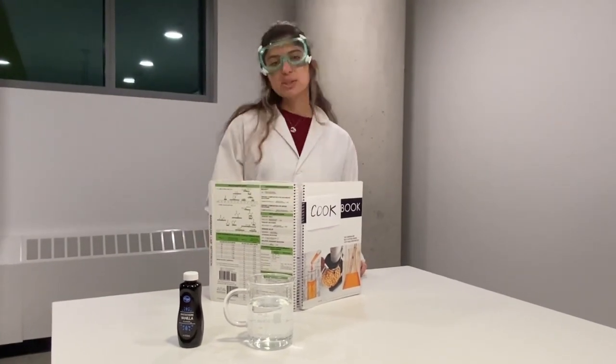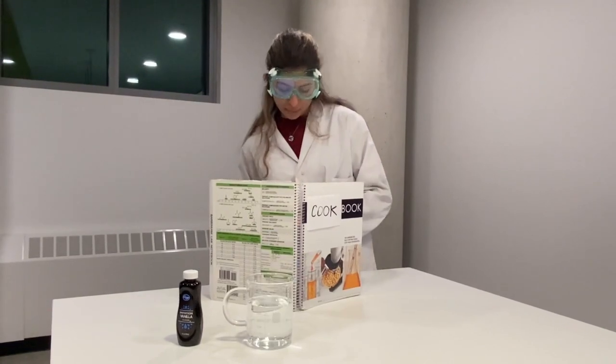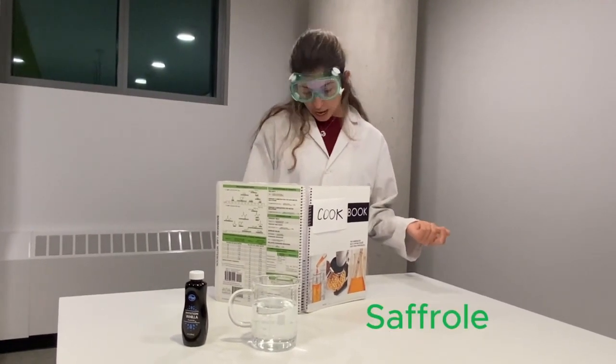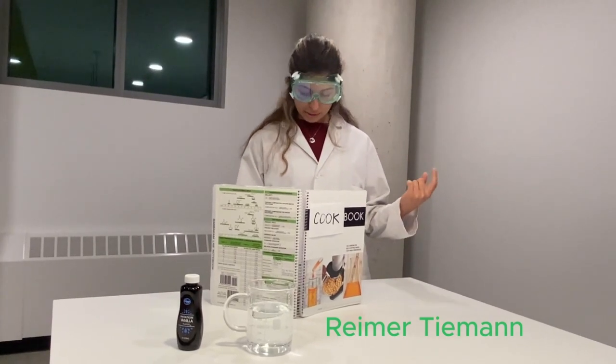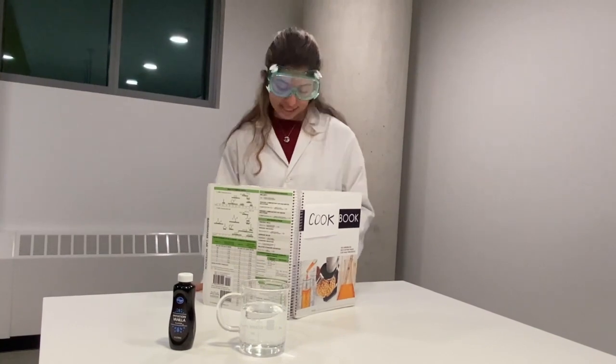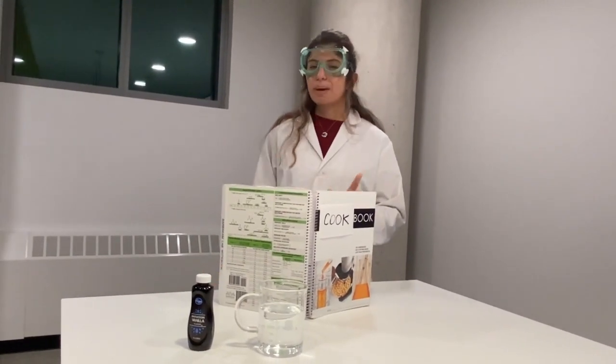Aside from this recipe that I have here, there are plenty of recipes that will get you ethylvanillin or vanillin, including eugenol or isoeugenol processes, the Safarol process. You could also use the Reimer-Tiemann reaction, which is one of my personal favorite ways to synthesize it. Alright, so what you might be wondering is, how should my product look in the end?